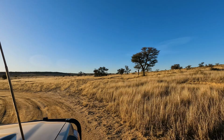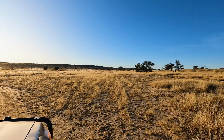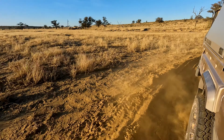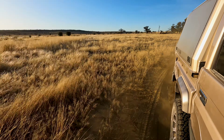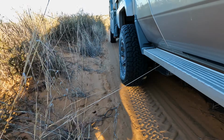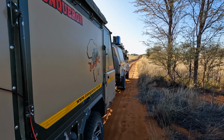Immediately you get a sense of freedom as soon as you cross the Nossob River. It becomes a two-spoor, very loose sand, dusty and corrugated road. So you definitely have to be prepared to travel on roads like these when you plan to visit Mabua. Always ensure to deflate your tires and engage four high, not only to make the road more comfortable but also not to damage the road.